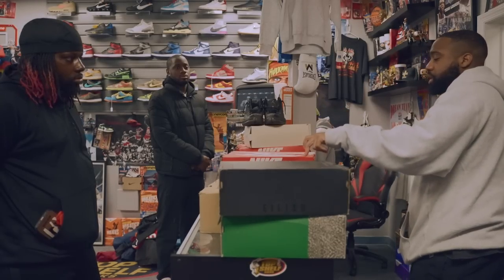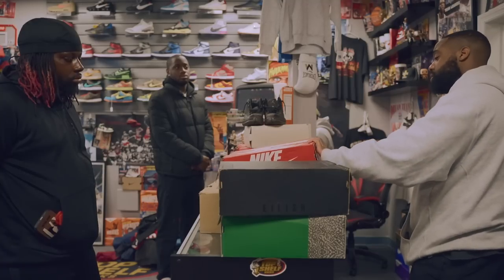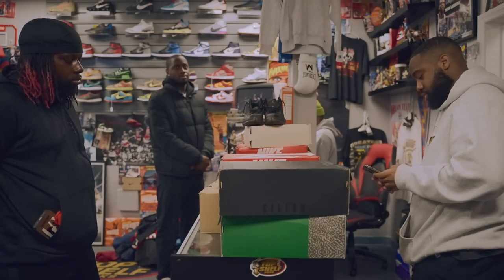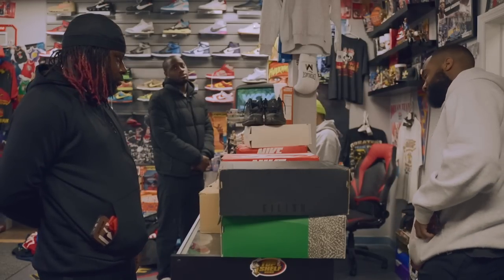This one, you said 150. 150 is more what they're selling for. They're selling for like 140. So I was at 60 here. 435 for everything. Nah, not really.